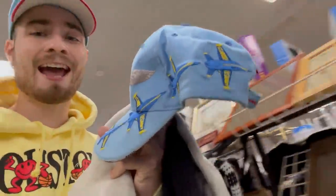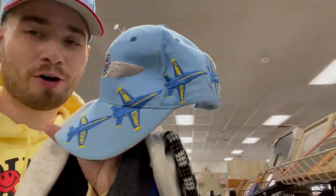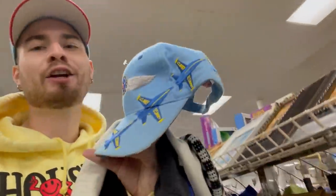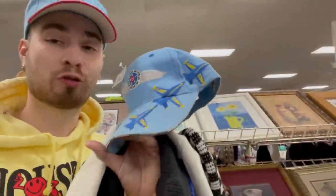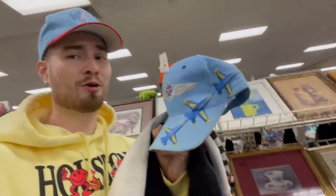I feel like this hat is hella cool. It has Jets embroidered all over it. I mean, it's kind of simple on the other side. It's like an air show participation trophy strap back. Nice. But this thing is hella cool. Jet it up. Don't miss this jet, ho.